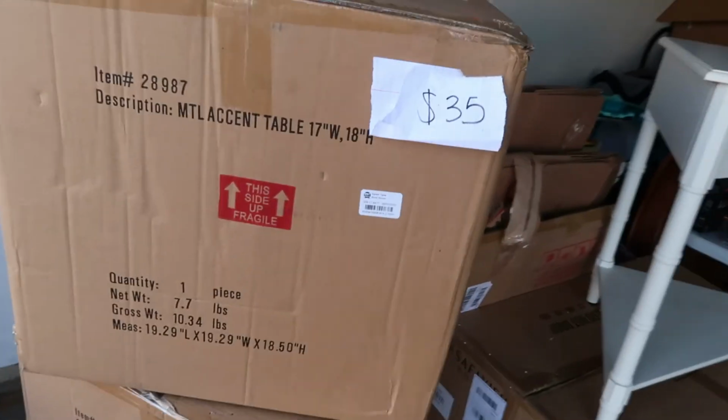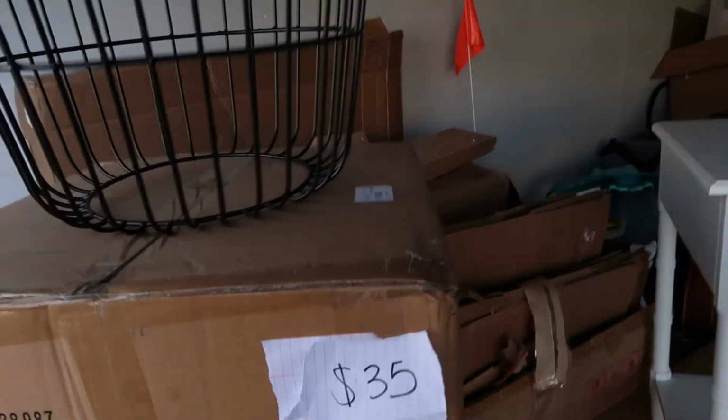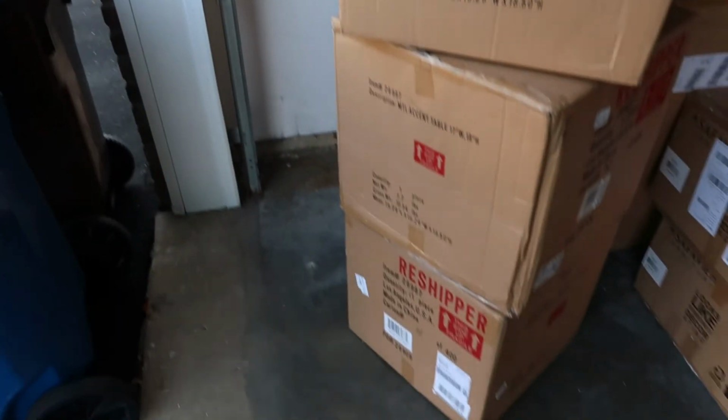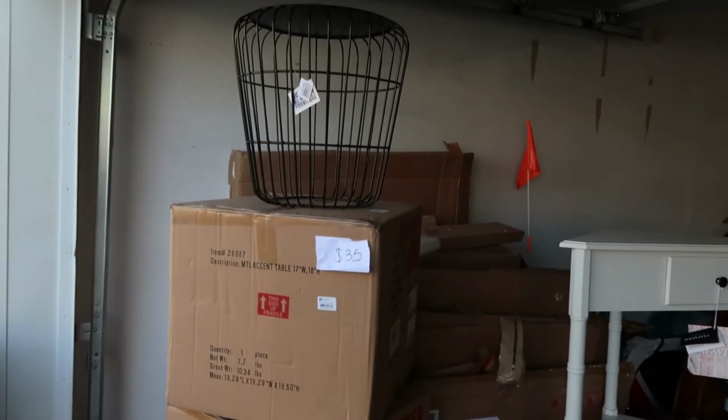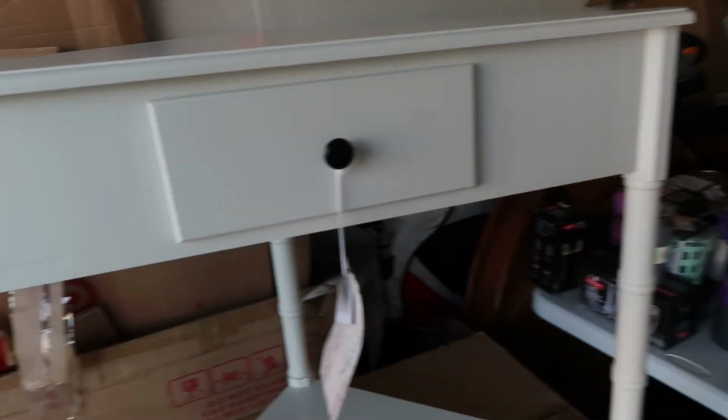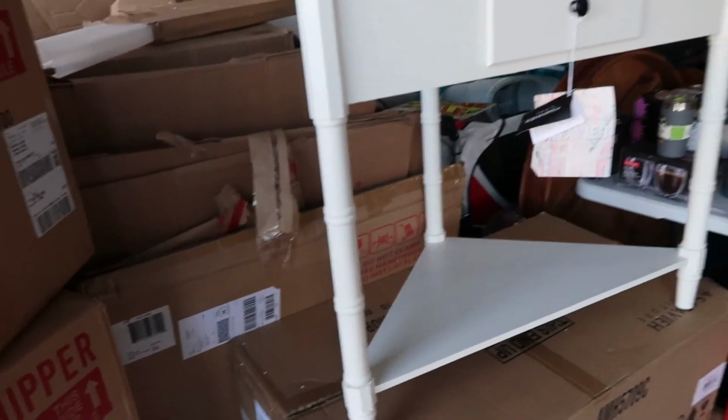We still have this right here, which I'm selling for $35 a pop. These are indoor-outdoor furniture, and like I said, I have four of those retailing at $80, I believe. And here we have an end table, or a corner end table.